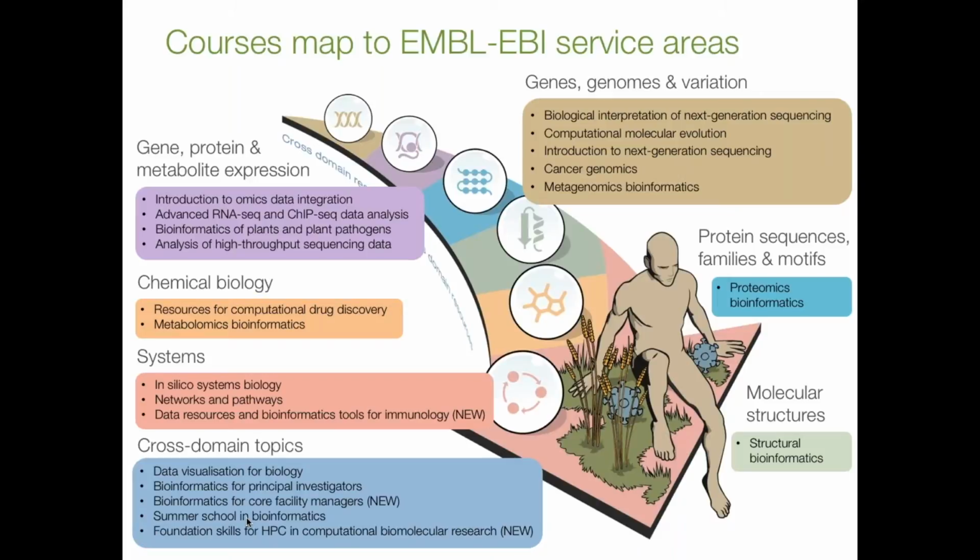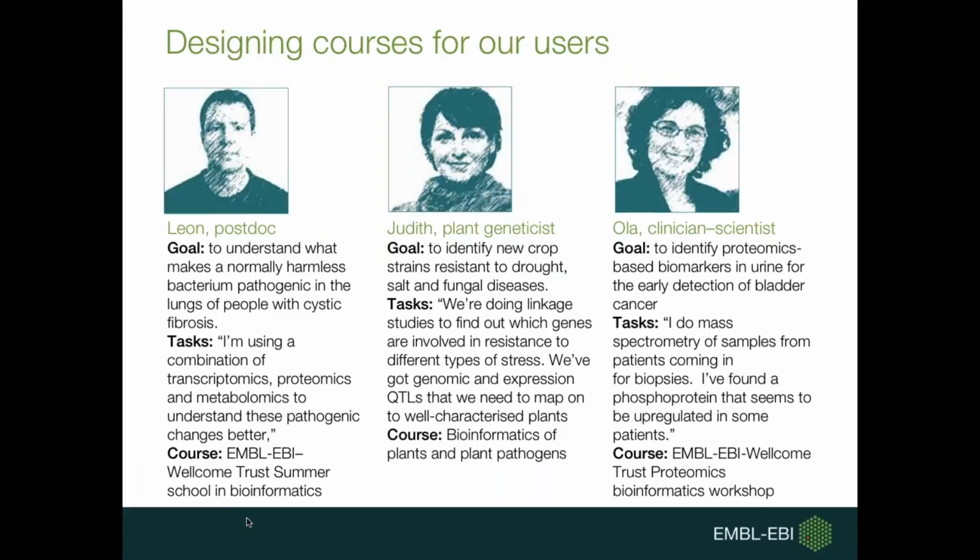But really, the training that we provide maps very, very closely onto the data resources and tools that the EBI provides. That said, we put a huge amount of effort into designing courses around the needs of our users, and we recognise very, very early on that a postdoc in a classic molecular life science lab has a very different set of needs from, let's say, a plant geneticist working in an agri-food company, or a clinician scientist working in a hospital environment. And so the training that we provide is tailored to different target audiences.